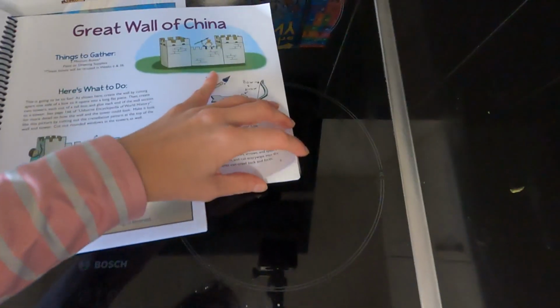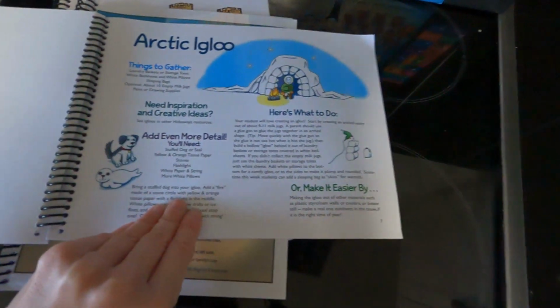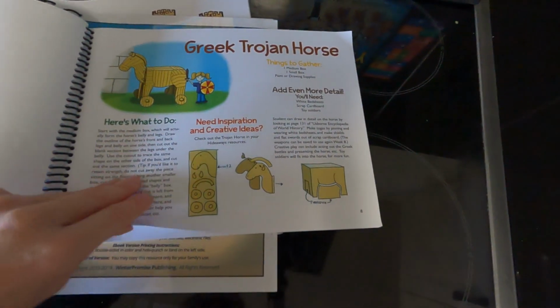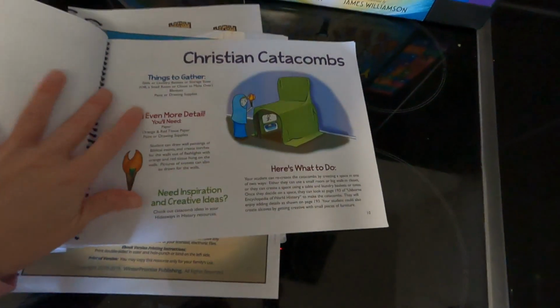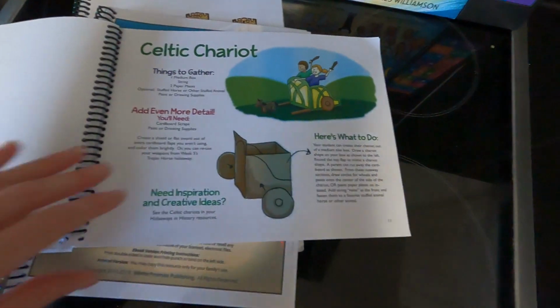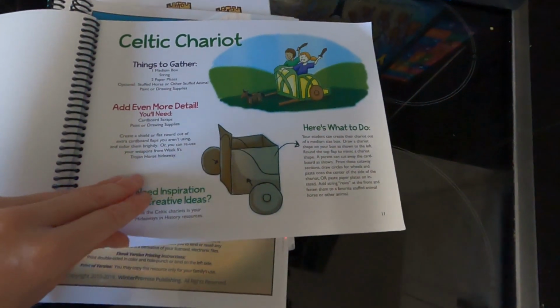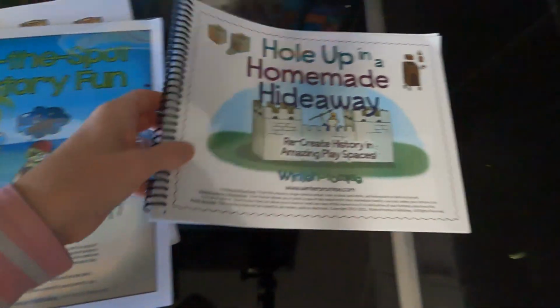There are a lot of box things, so you'd have to save all your giant Amazon boxes. Here's an Arctic igloo. Here's the Trojan horse. Here's the gladiator arena. The Christian catacombs, which I really want to go see. They're not too far away from where we are at the moment, and I'd really like to visit them. Okay, here's a Celtic chariot. Okay, so you get it. So this book, super cool, right?